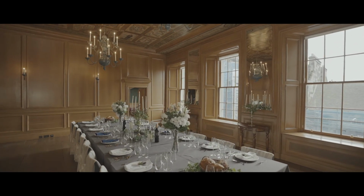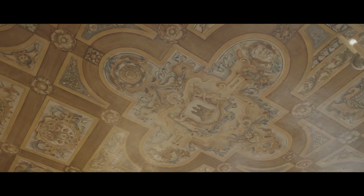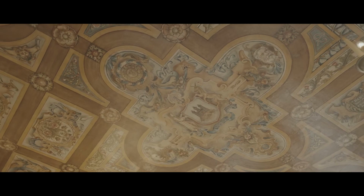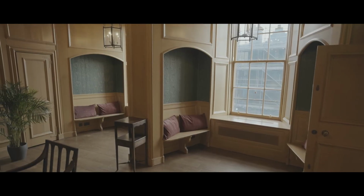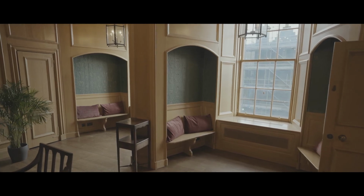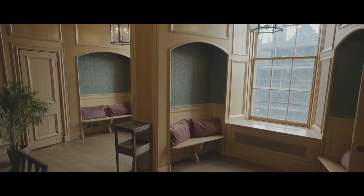Imagine being a student in Edinburgh in the 1890s and coming to stay at Riddle's Court and dining under this incredible ceiling, talking about the politics of the day and the subjects you were studying at university. A magical experience. And then you could have withdrawn to the Seaton Room and sat in one of the niches that Geddes created and continued your discussions and debates.